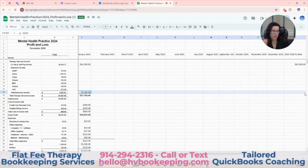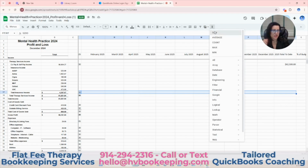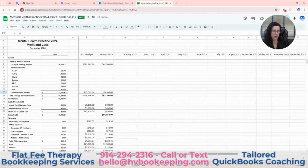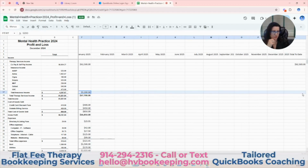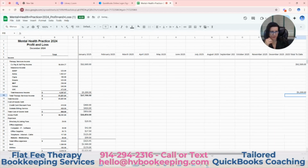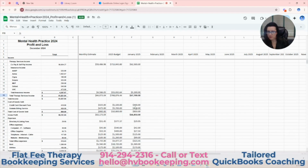The other thing I would say is don't make your budget too detailed, like lump things together. In not-for-profits, we lump lots of small codes into one. So just remember that. You stop it right before where you want to sum it, and then you click sum. Okay, so then you just keep going because we're going to do January.